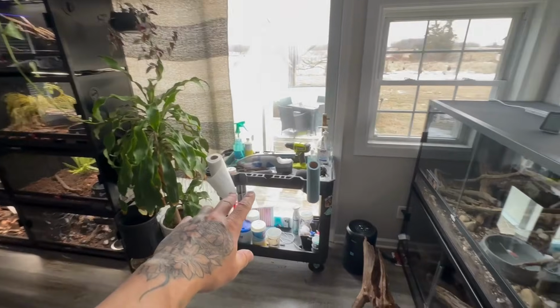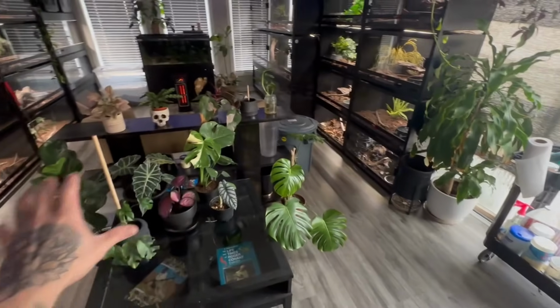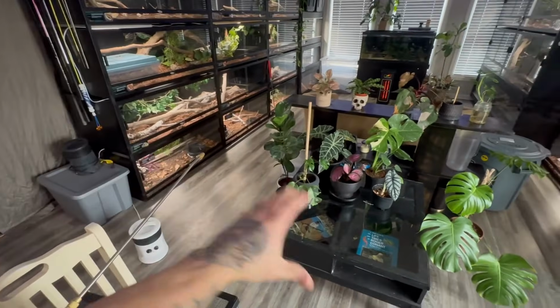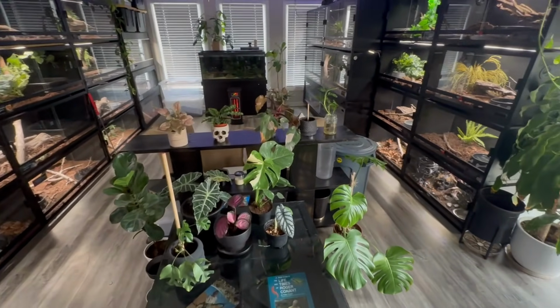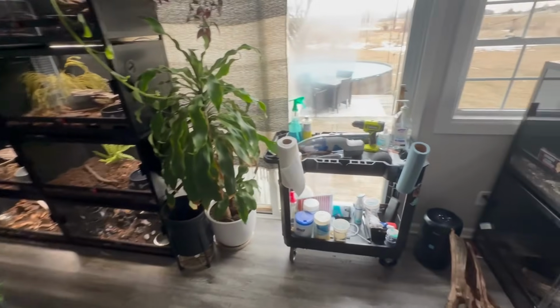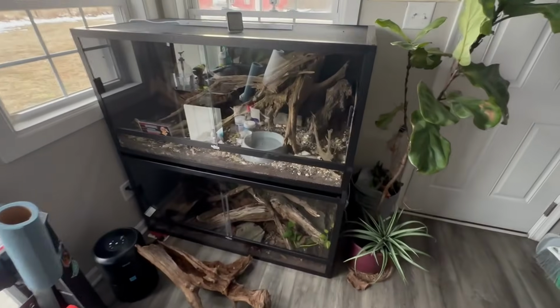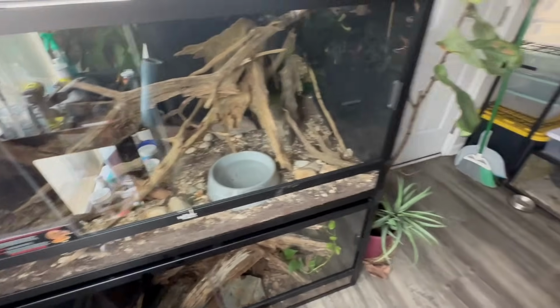I kind of started keeping my cart over here because I had it all here with a bunch of stuff, and I just didn't like the way it looked. As soon as you walked in the room, you just saw this utility cart, and it just kind of looked bad. Now you get to see all this really nice greenery, which I think is really cool. So yeah, I've been keeping the cart over here. Still have the Western Diamondbacks in this enclosure. We'll get into them here soon.